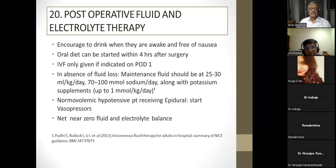So next is the post-operative fluid and electrolyte therapy. So we should encourage the patient to drink liquids as soon as they're awake and free of nausea. Oral diet should be started within 4 hours after surgery. And intravenous fluids are only given if indicated on POD1, and otherwise it has to be stopped.